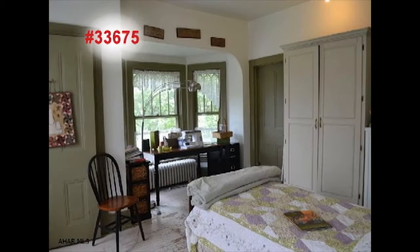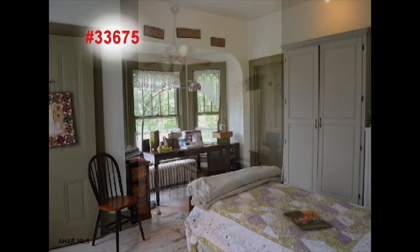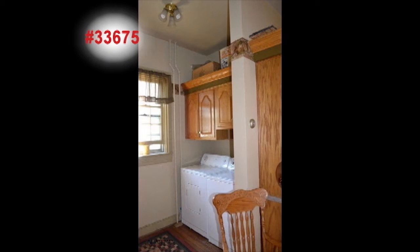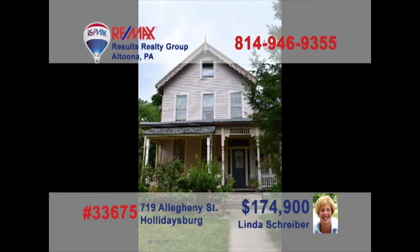The home has 5 bedrooms for even the biggest family. The master bathroom has a nursery and a bath. And you'll appreciate the convenience of a first floor laundry. Put Linda Schreiber's 23 years of experience at work for you.